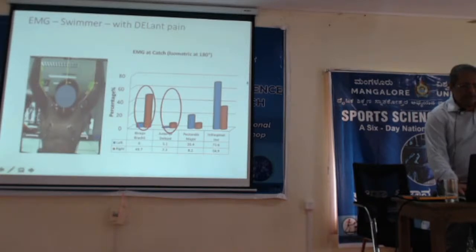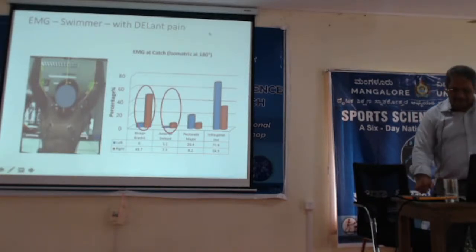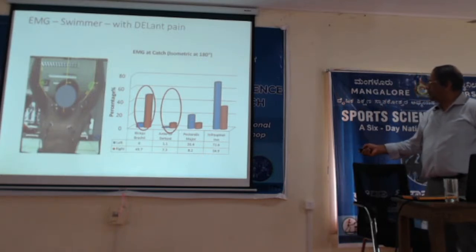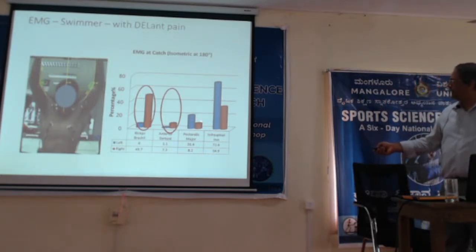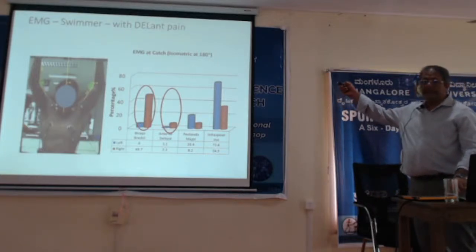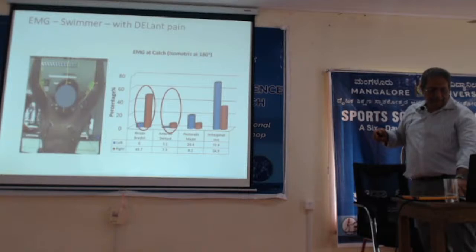And the left pectoralis is actually supposed to start activating, but here you see the right pectoralis is not activating. And infraspinatus is supposed to activate to a great extent, but here it's not activating. This is at 180 degrees, that is the catch position.